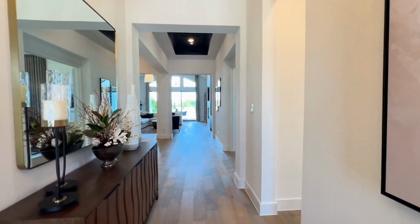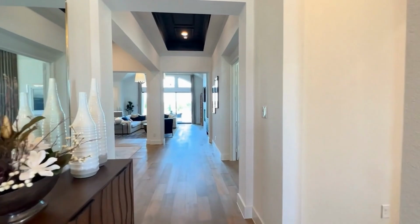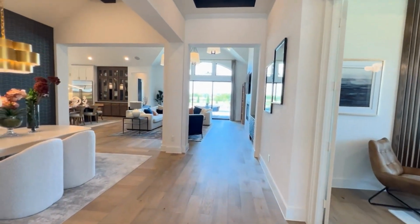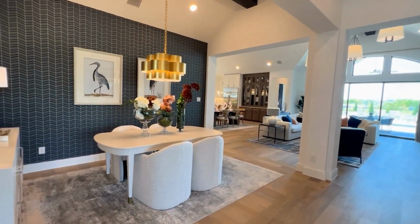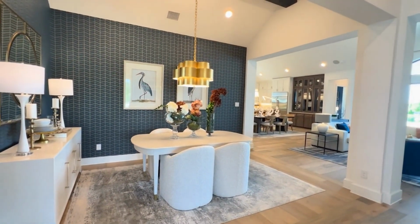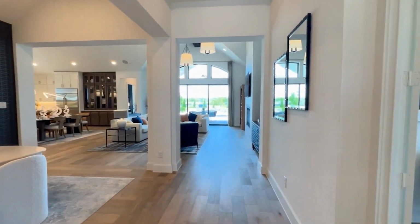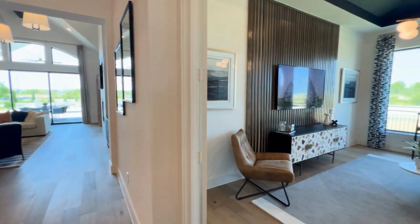Floor plans is one of those things that is subject to change. It depends on the community and what the final decisions are as far as floor plans in Atkins Park, but at least you've got a sneak peek of what you can have if you choose to allow Britton Homes to create your dream home. Let's continue our tour.